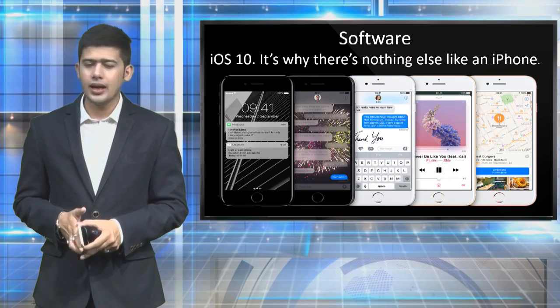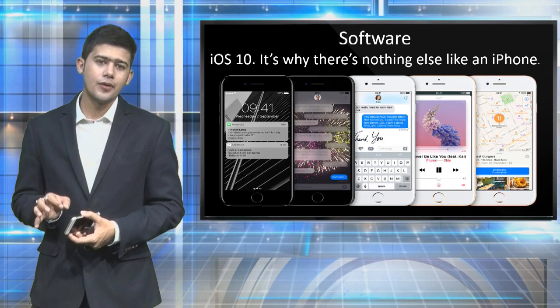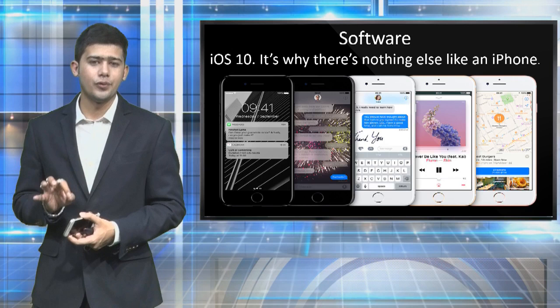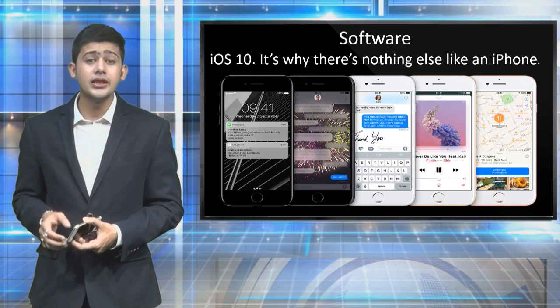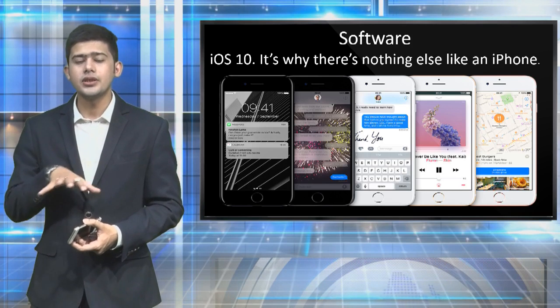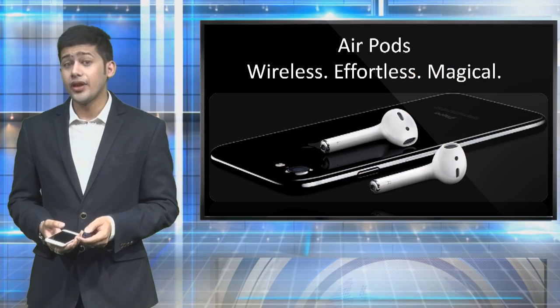In terms of the software, and it has been discussed in many reviews, that iOS 10 would be formally granted to the iPhone 7 users and the iPhone 7 Plus users. We had been using the alpha and the beta versions, but the iOS 10 would be enabled or would be embedded in these particular phones. So that is a thing to look up to.